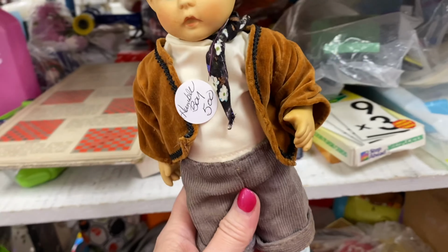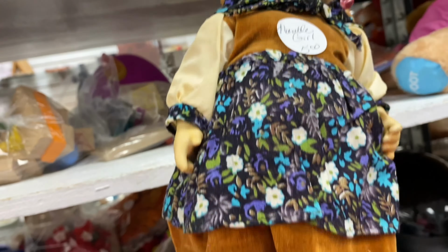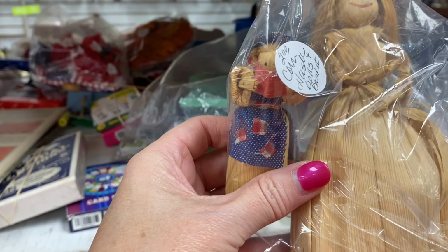Now, I've seen a lot of Goebel figures or Hummel figures, but I've never seen Hummel dolls. And these were a girl and boy Hummel doll. I thought that was really neat. I'd never seen one of those before. And those were some of those corn husk little dolls. Those are really cool.